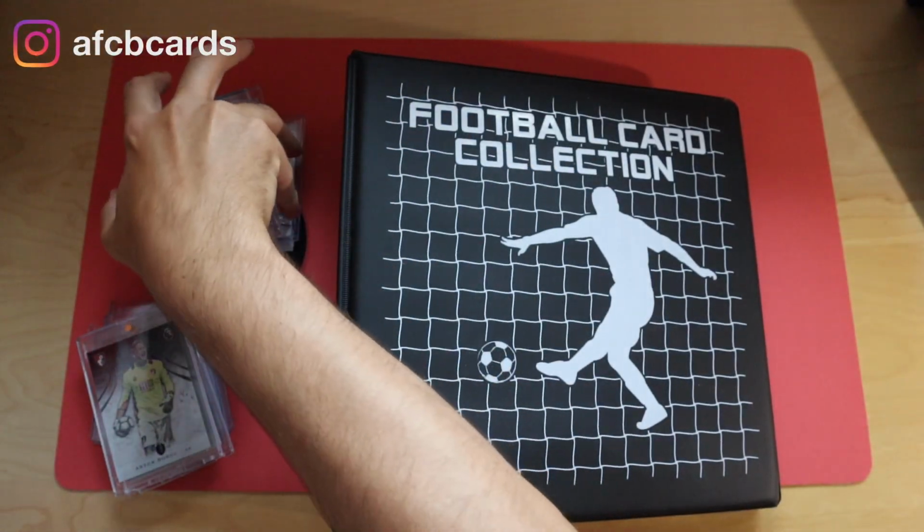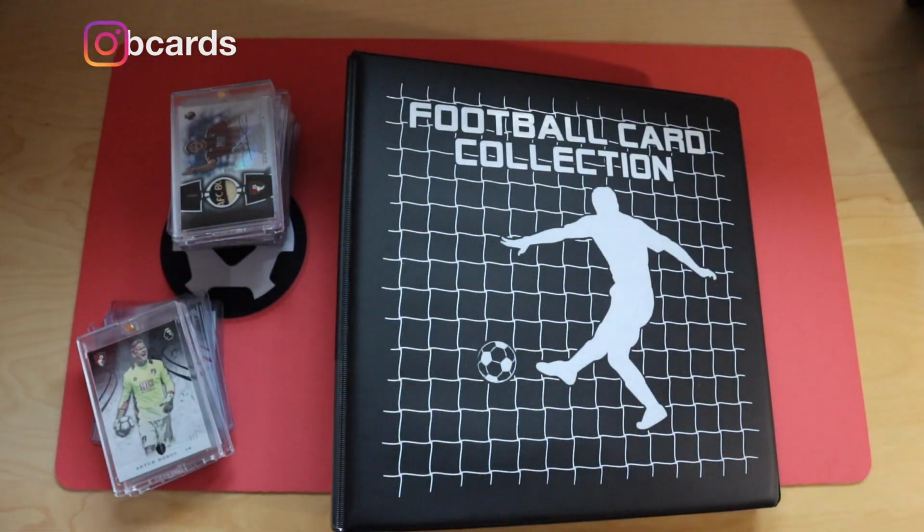So that is my Bournemouth Topps Premier Gold 2016 collection.